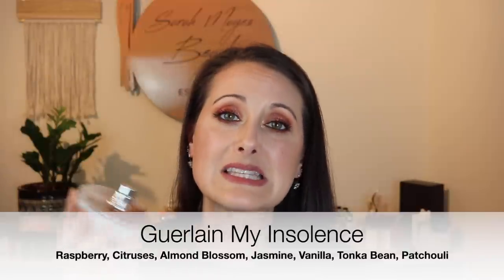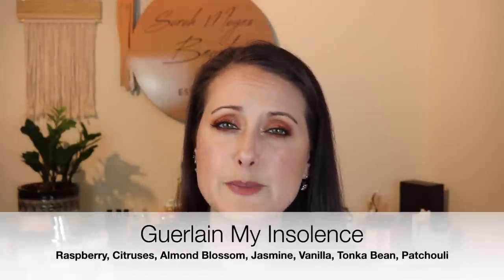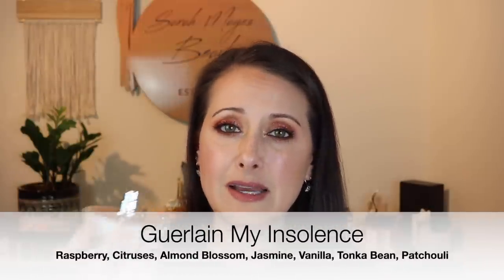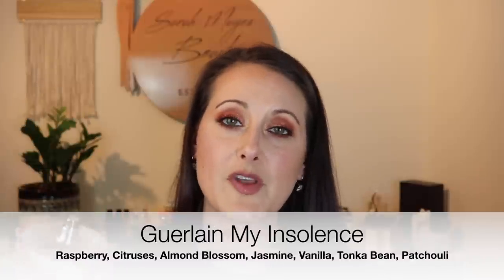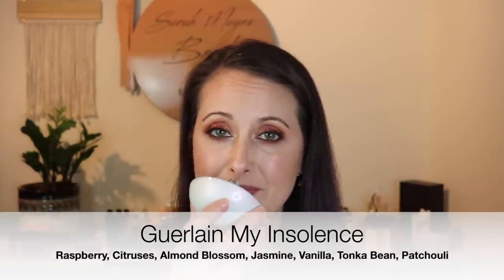So My Insolence is beautiful. It's lemon and I think raspberry in the top. It's got vanilla, tonka, which is one of my most favorite notes on the planet, and patchouli. But the patchouli is very subtle. You get mostly the vanilla, the powderiness from the almond, and the tonka bean. You get the bright citrus in the top and the raspberry. And that's basically what I get from this fragrance.